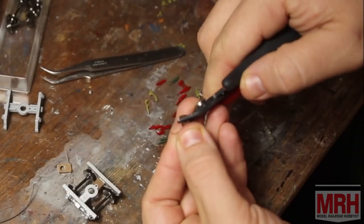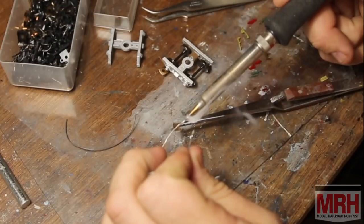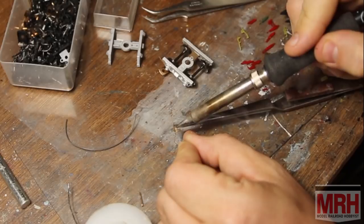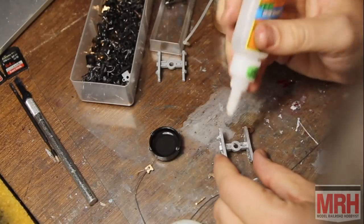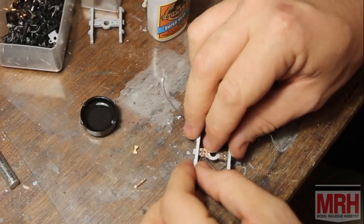Cut the spring plate at the mounting hole and use Kester 186 liquid flux to help solder 3 to 4 inches of gray AWG wire to the back of the spring plate. A helping hand may help you avoid burning your fingers. Glue the assembly into place on the truck frame with CA adhesive. Repeat the process for the other side of the truck.